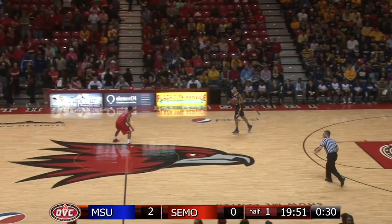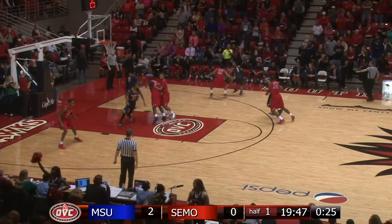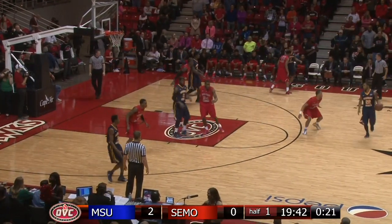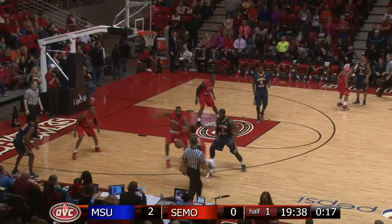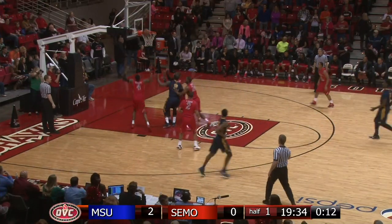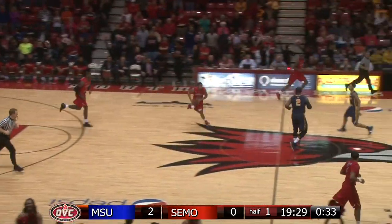So we are underway. Campaign brings it across the center stripe. He works the right sideline. On the right wing, looks for the lob. He finds Sapp. Sapp brings it to the top of the key with a left-hand dribble. Racers in their navy. All red for Southeast Missouri. Pass comes to Farrell. Jumper, no good by Williams. And on the rebound, it is Nino Johnson for Southeast Missouri.